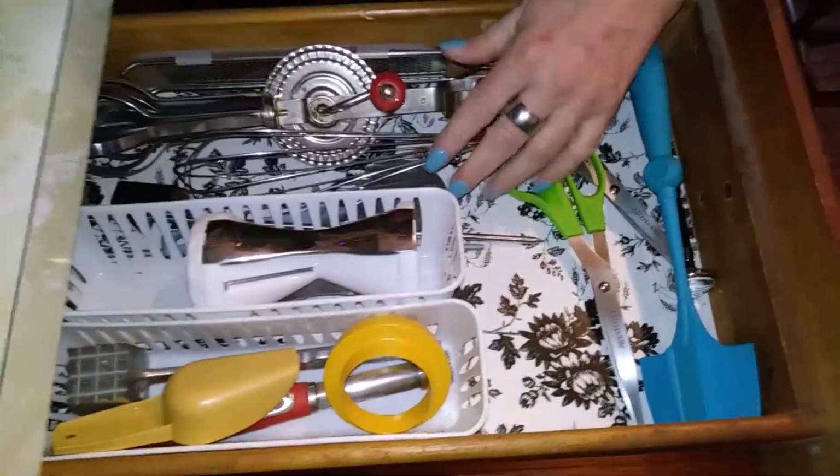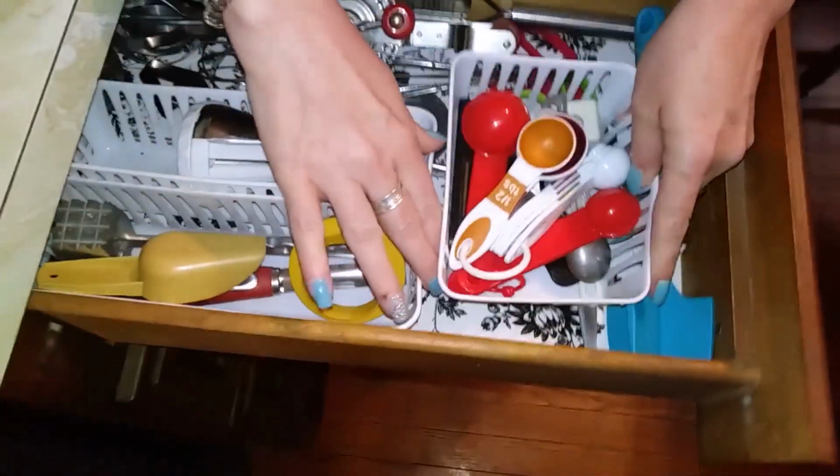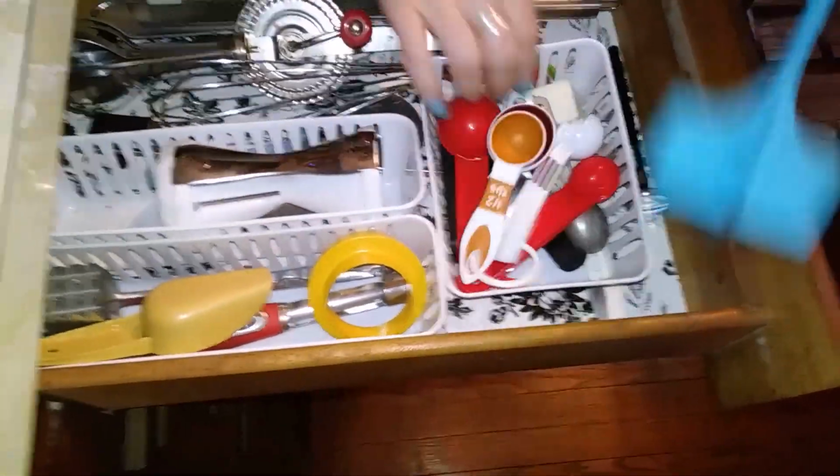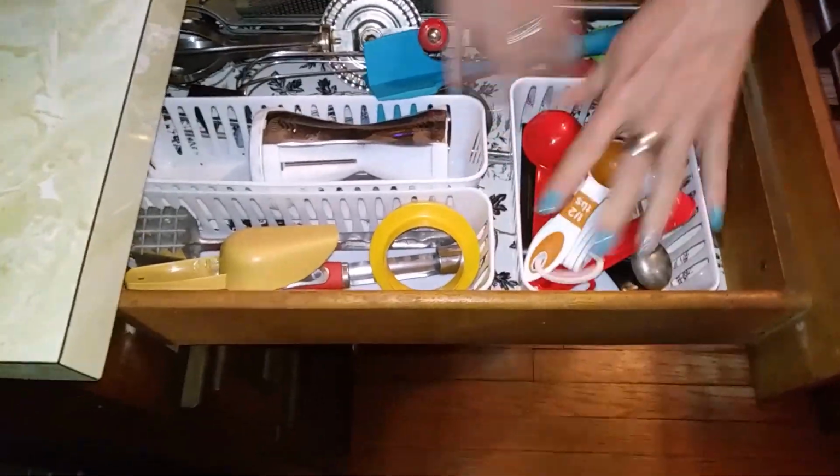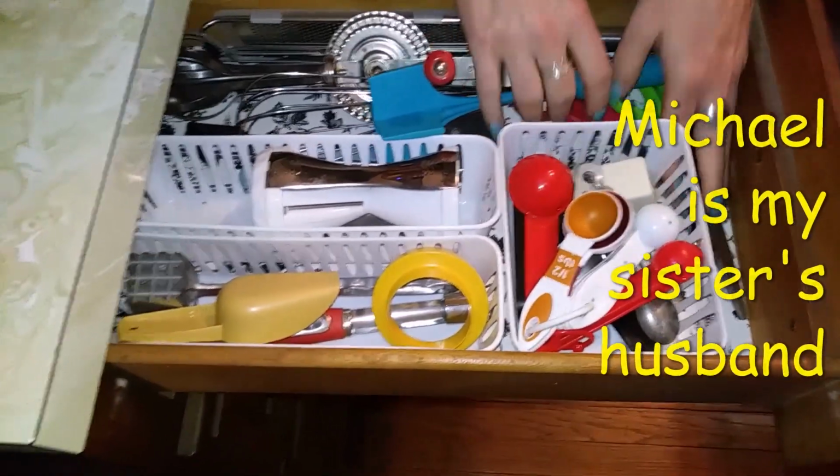Happy Mother's Day. It's Mother's Day. I know. This will be after Mother's Day when you see this, but this is awesome. She's like, I'm going to put this back so Mom doesn't know I messed in her drawer. Michael, wasn't that pair of scissors 2 centimeters to the left last time I got in that drawer?